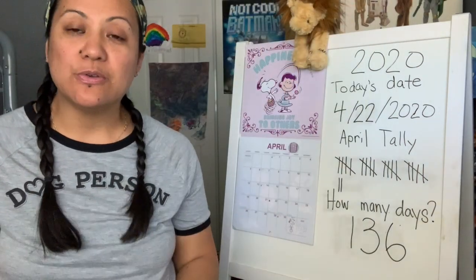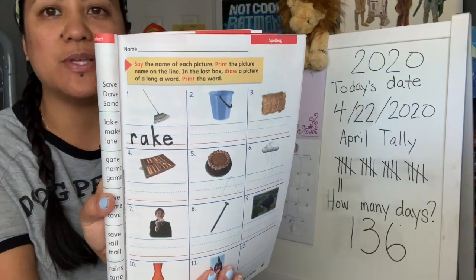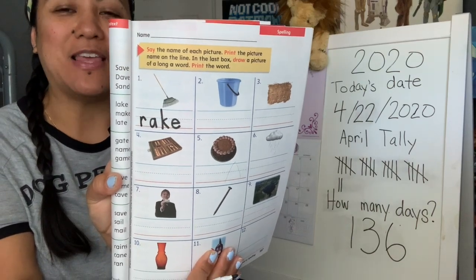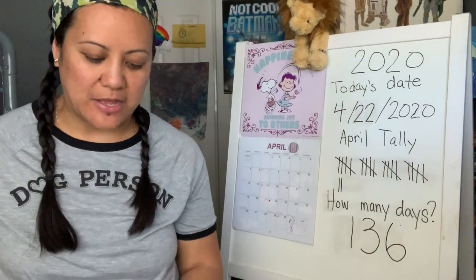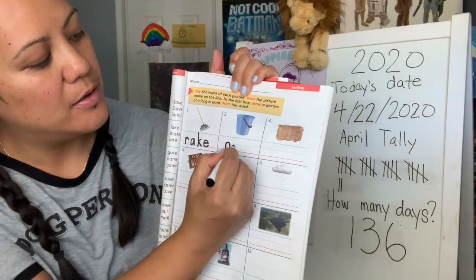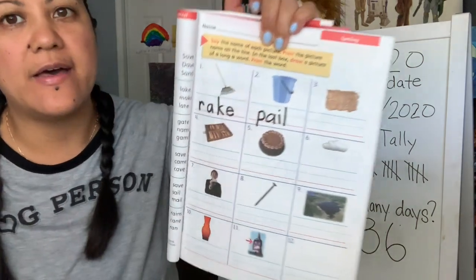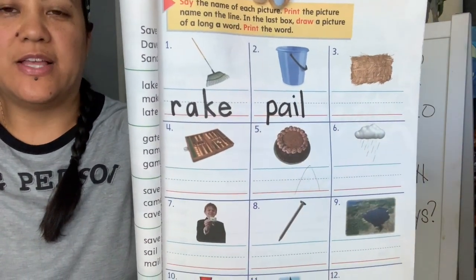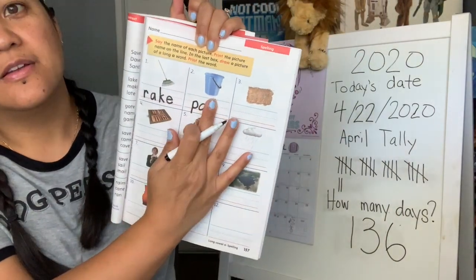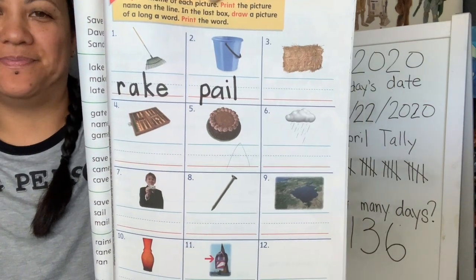Another way to spell the long A sound, the next word, number two, is pale. So you would need an A and an I to make that long A sound. So this is how you spell pale. P-A-I-L. So that's how you spell pale. If you did not have that I, it would be pal. That is not a pal, that is a pale.